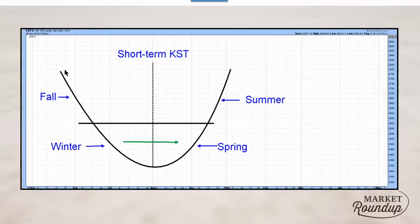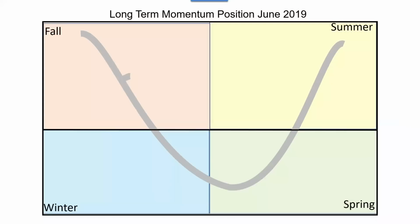The fall, when it's above zero and falling. The winter, when it's below zero and falling, which is when we get everything into this position here. That's the most positive we can get, because the next is when the groups move into spring, when it's in a rising phase, but still below zero. And then summer is the market phase when it's rising and above zero. So we look at this diagram now, and bear in mind where all these various sectors are going to be on this chart here.